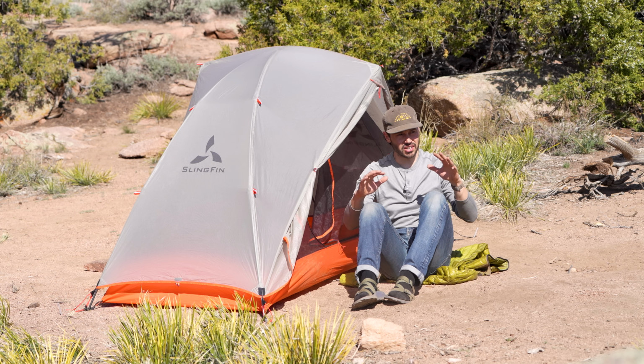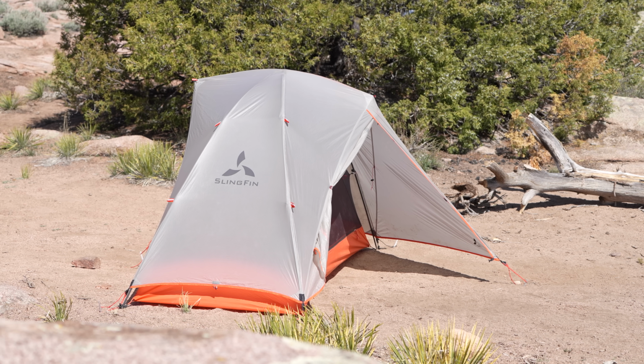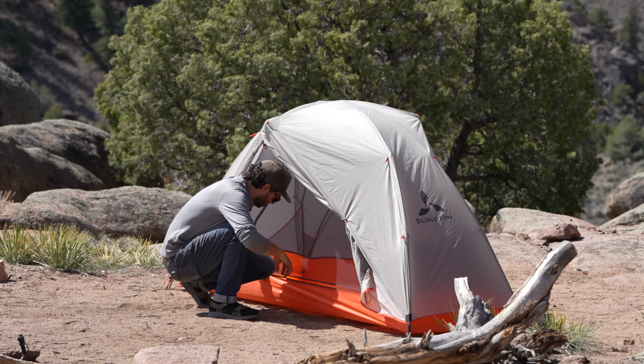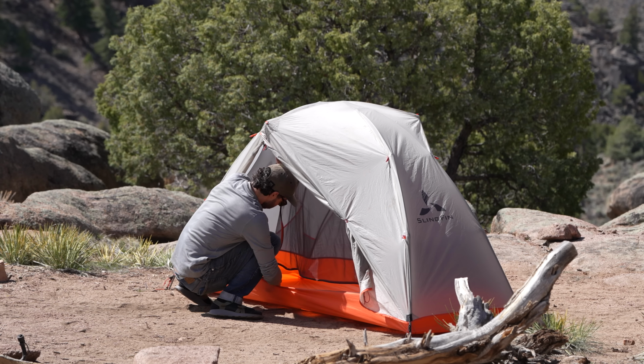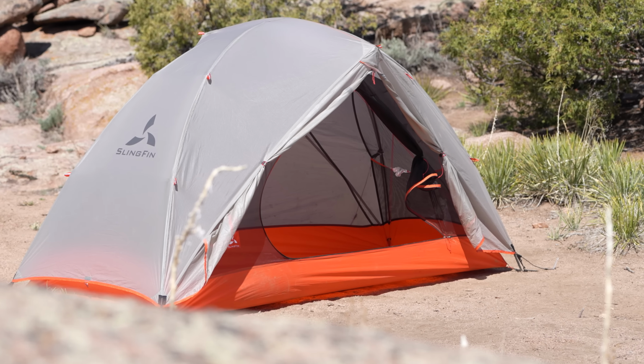All right, so moving to the inside of the tent. This vestibule area is certainly big enough to store belongings, bags, and shoes, or even cook in, but the body of the tent is really where all the magic is. It comes with this huge U-style shaped zipper that runs from the top all the way to the bottom, giving you a massive door for easy entry or exit.